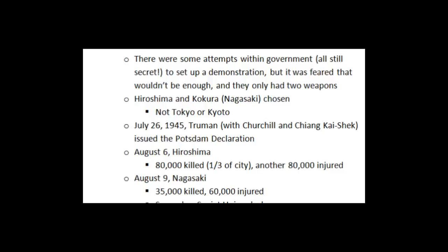Because I'm going to say something that sounds pretty horrific, and it is pretty horrific. One of the reasons they didn't choose Tokyo was because it had already been bombed. And they wanted an untouched target so that they could get a clear measure of the effect of the weapon. Yeah, they wanted to take a city that had been relatively untouched by other bombs so that when they dropped the bomb on it, they could tell exactly what the devastation from this new bomb was, not confuse it with old damage. That's a pretty horrific thing, but that's the truth.